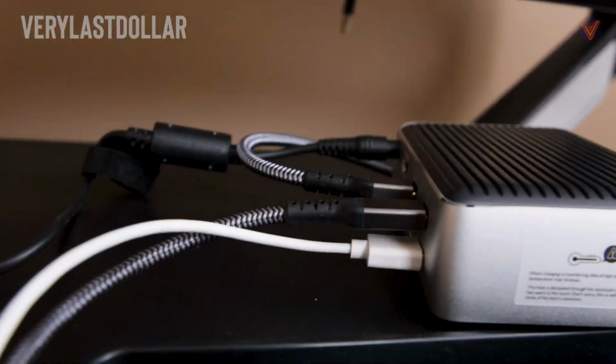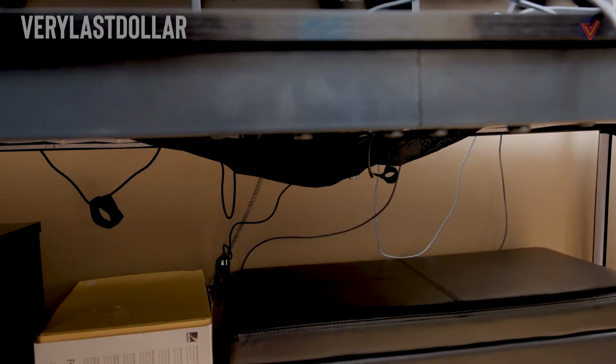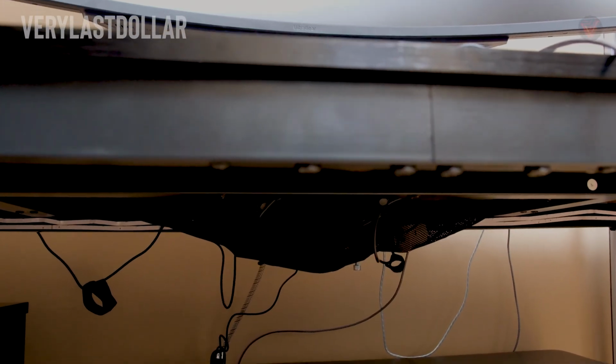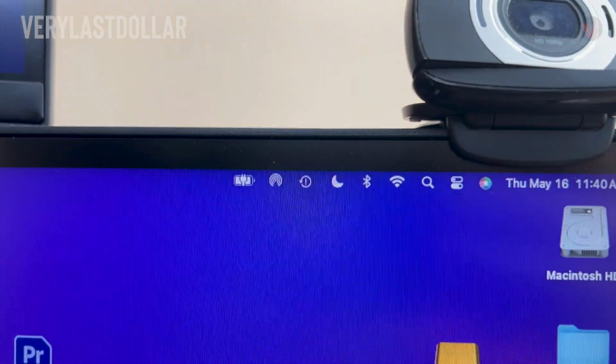After setting everything up, I have all my storage connected and hidden away. I have an under the table net which hides all my cables for like $20. Cable management is life. Usually Thunderbolt docks when connected will also charge any laptop at the same time.